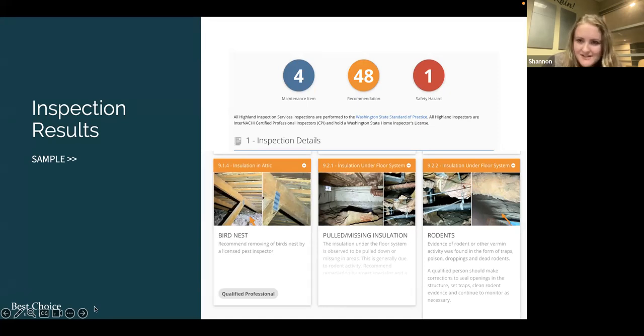If I was to pop on this information right here as it's written from the inspection, gosh, if I was a seller, I'd be like, what am I getting myself into here? We've got a bird's nest in the attic. We've got some insulation. We've got rodents. Like, what do you want? What do you want me to do as the seller?